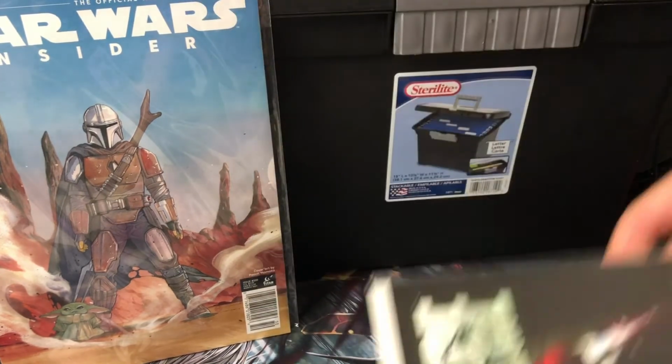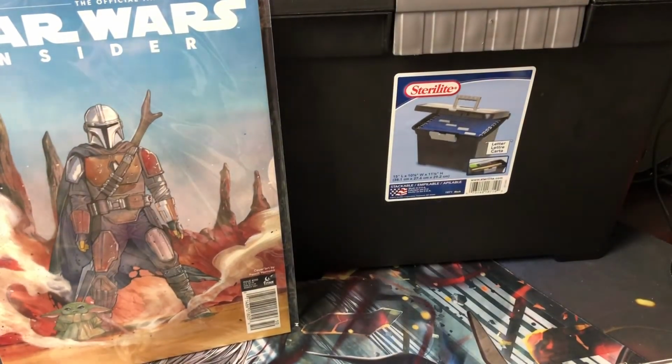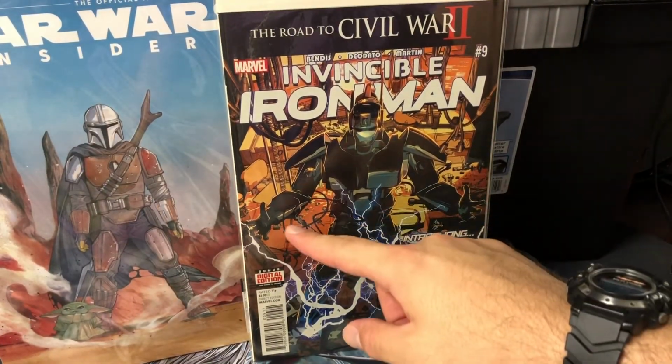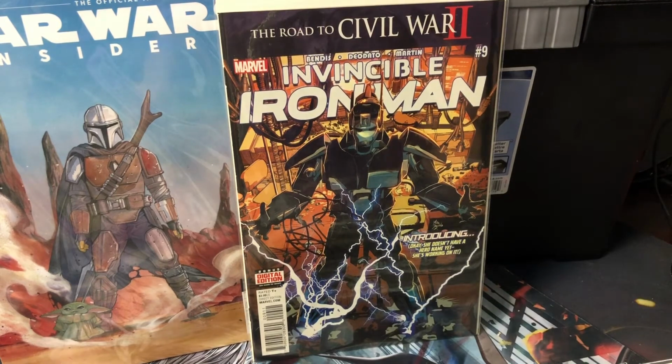Variant edition number 1, 2010. Next up, another big key issue here. Signed Brian Michael Bendis, Invincible Iron Man number 9, the very first appearance of Riri Williams, full appearance.